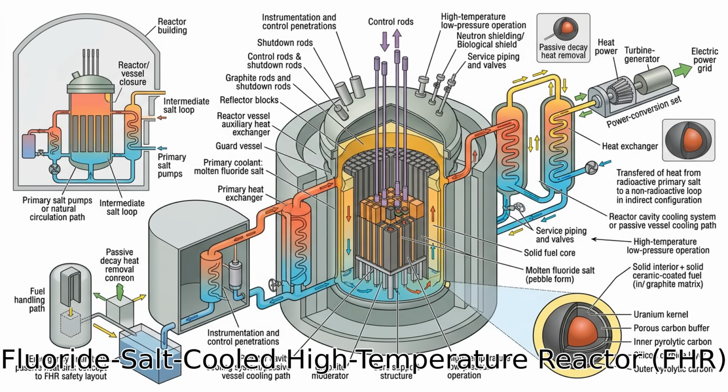A fun fact: researchers like FHRs partly because they combine familiar coated particle fuel with a very different cooling approach.